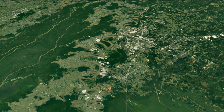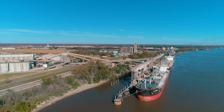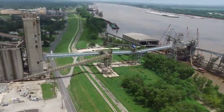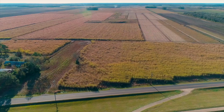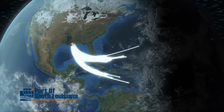The port is the leading port in the United States, accounting for about 50% of all U.S. grain exports. Along with grain, they also ship maize, soybeans, animal feed, wheat, and rice. And because of this, the port is the biggest port for bulk cargo in the world. Think about it. All the farmed goods from up the Mississippi River are barged down to this port and shipped to international markets or wherever they may go.